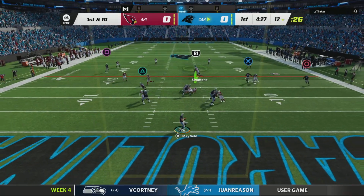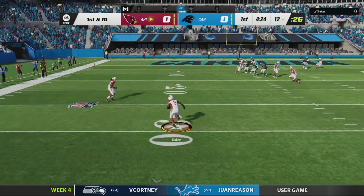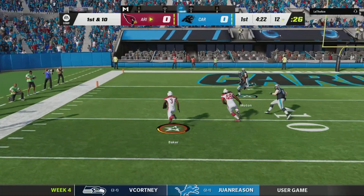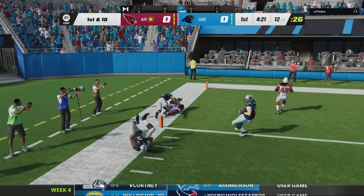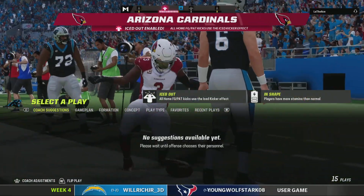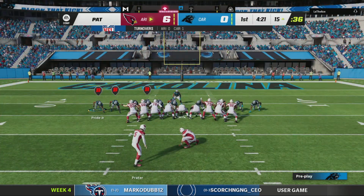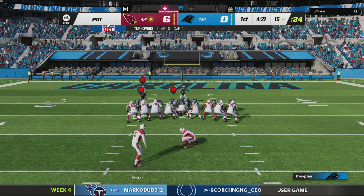Mayfield on first down. Looking for Thomas, but that's intercepted. Budda Baker with a pick. And they will score. It's a pick 6 for the Cardinals touchdown. So, Charles, our first points of the game provided defensively. What a play that was.